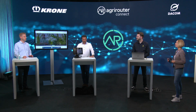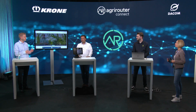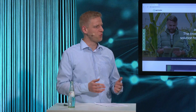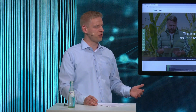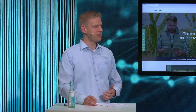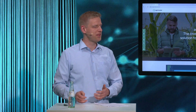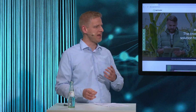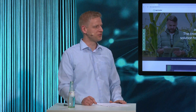And this is why we say we want to use the data from our machines, and by sending them via the agrirouter to a large amount of software providers, we are able to enable our customers to use their data for an automatic documentation. And by this, we can make sure that they don't need to spend that much time sitting at a desk, but they've got more time to take care of their crops in the field, look after their animals, or just spend some time with friends and family instead of sitting at a desk.